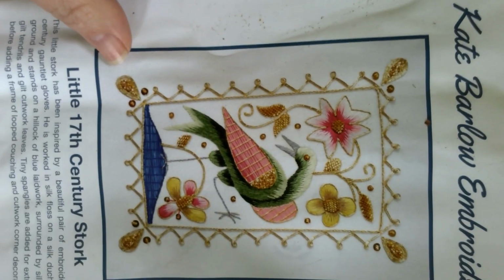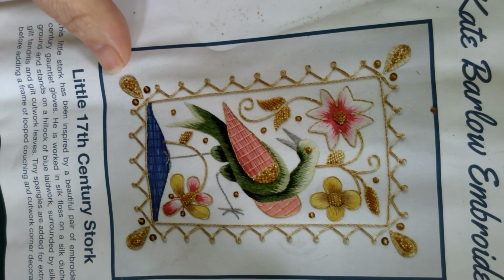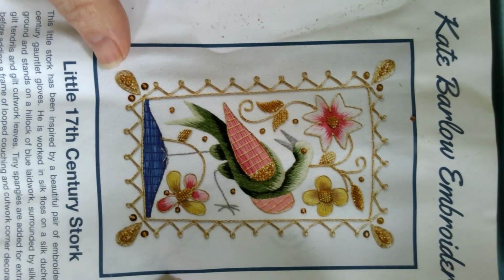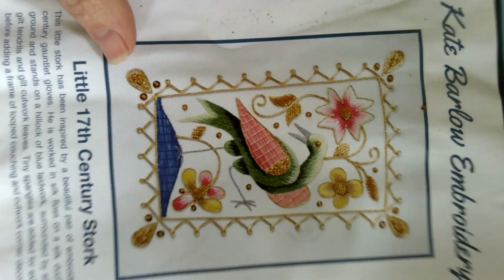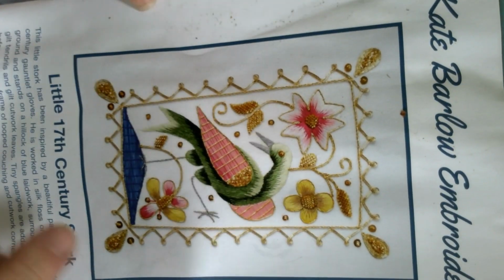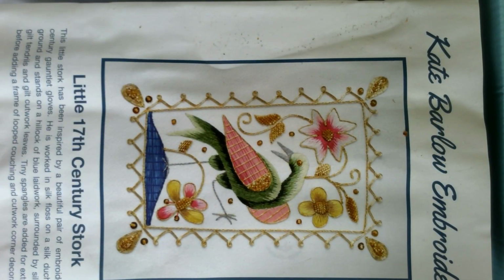So this design is based on a pair of embroidered 17th century gauntlets. They are on display somewhere in London. I don't think it is the V&A. Anyway, someone had been to the exhibition and had a photo of the actual things, and she'd worked a design that was based on a little squirrel that was elsewhere in the embroidery, which was quite fun. So this is not a rectangle. This is deliberately that shape because of the shape of the glove. It's narrower at the bottom and so on.